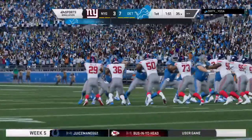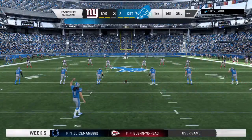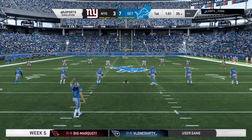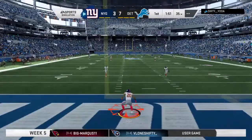Really impressive run after the catch, wasn't it? That was really special by him. But let's face it, in today's NFL, those tight ends are often former wide receivers or maybe even sometimes bigger running backs. They just put them in a position to get a great matchup and make plays like that.